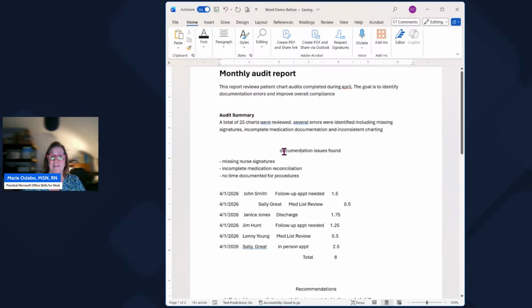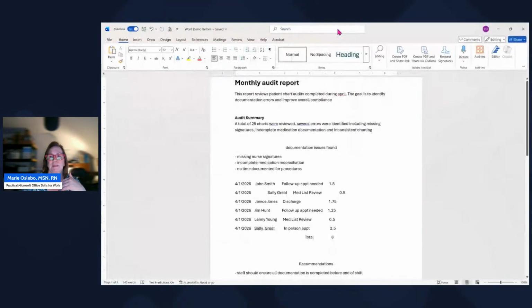Because I clearly have it right aligned and it's not showing up, right? It's not going back. So what could be causing that? You're like, well, I want it to be left aligned here and it's not working that way. Well, what I can show you to do, and I'll make this full screen, is in the toolbar on the home tab. You have a lot of different buttons here.